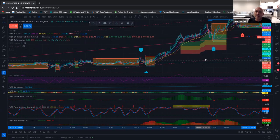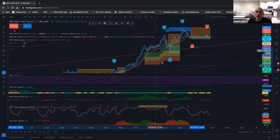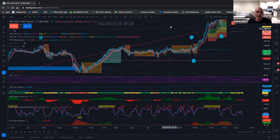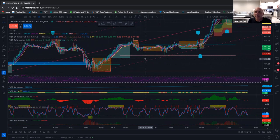So on a 5-minute, we're going to look through here. There weren't a lot of roller coaster moves, guys, that looked in the groove. Now we had a nice one over here. I mean, what is that? 1 o'clock in the afternoon yesterday. Is that right? Yeah, yesterday. Super nice move right there on 5 minutes.